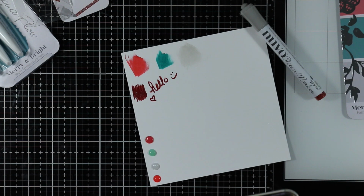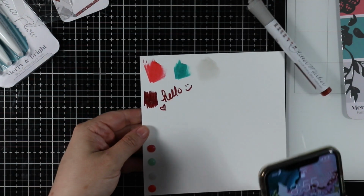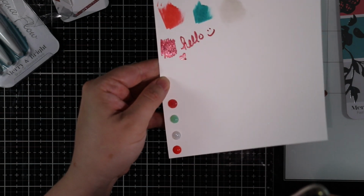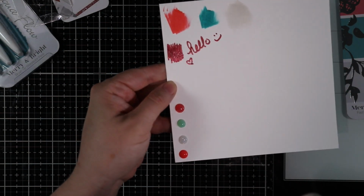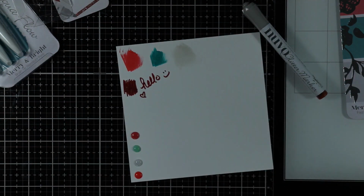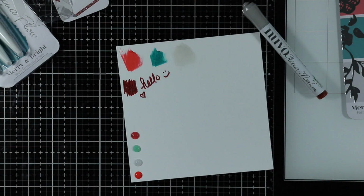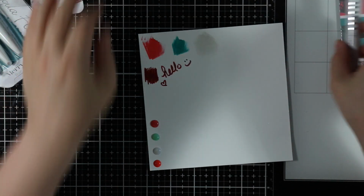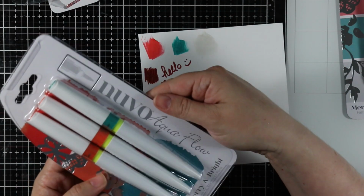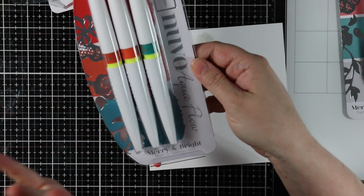Let me see if I can get my phone to show. There you go. It's really pretty. It has a really fine mica red glitter in it. So many things to play with. Okay, so got those, and then there is a set of Nuvo Aqua Flows.